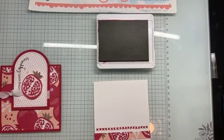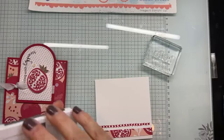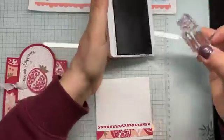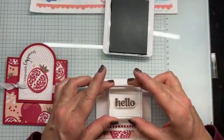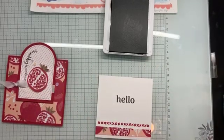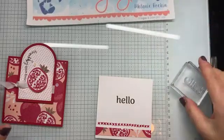And then my sentiment, I always stamp my sentiment the same color on the front and on the inside. You don't have to, but it's just kind of one of my things. I really like it to match. So I'm going to use Early Espresso, and we're going to put this really cute little hello in the center. Isn't that adorable? I think it's so cute.